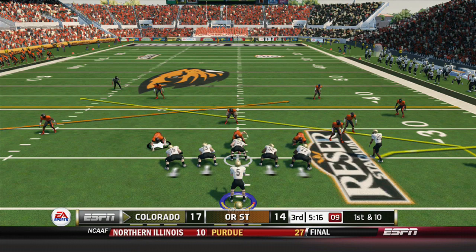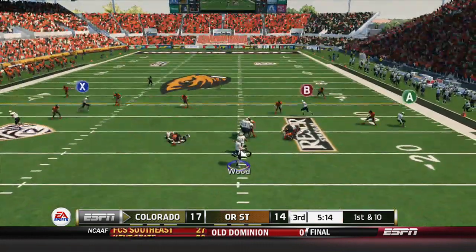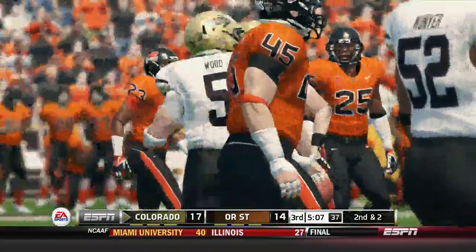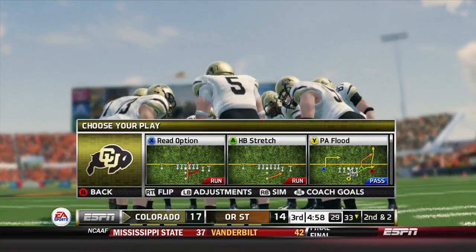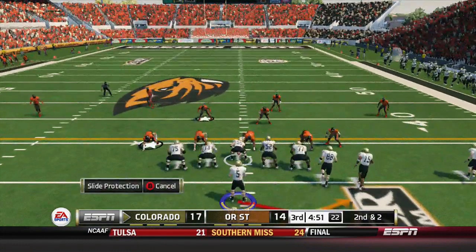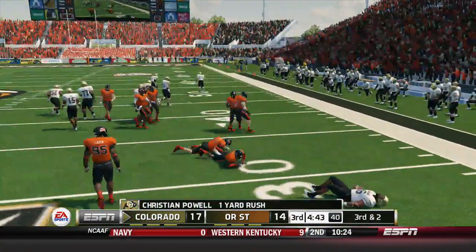Here we go! Got time, and now he might want to take off. Decides to slide. Gain of 8 on the play. That makes it 2nd and 2. So it's 2nd down and about 2 yards to go. Powell on the handoff. Gets to about the 34-yard line.